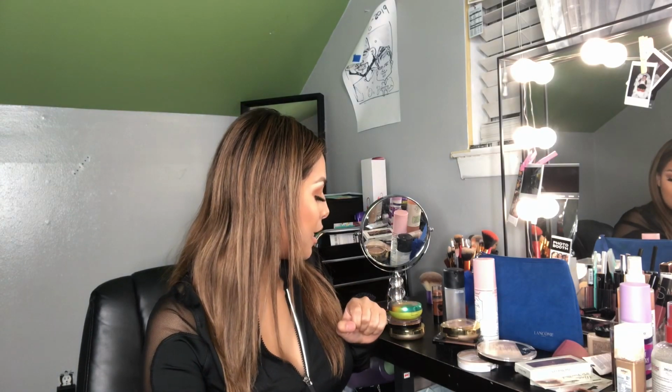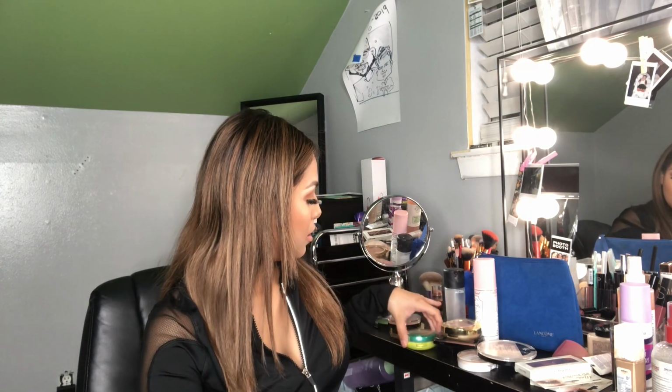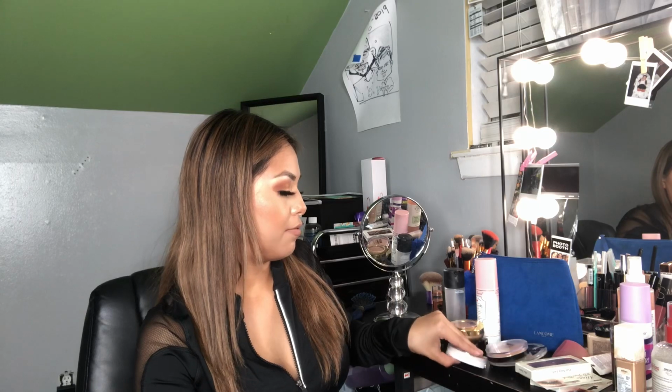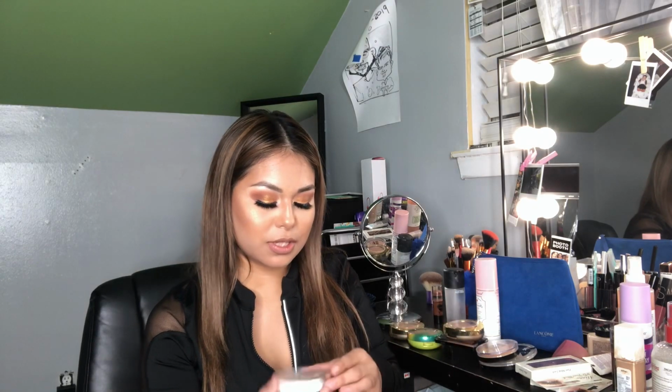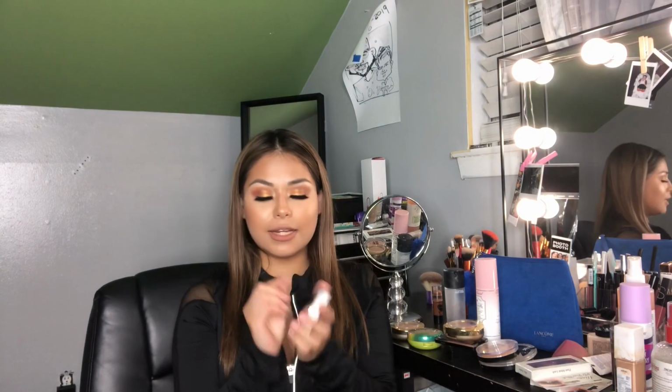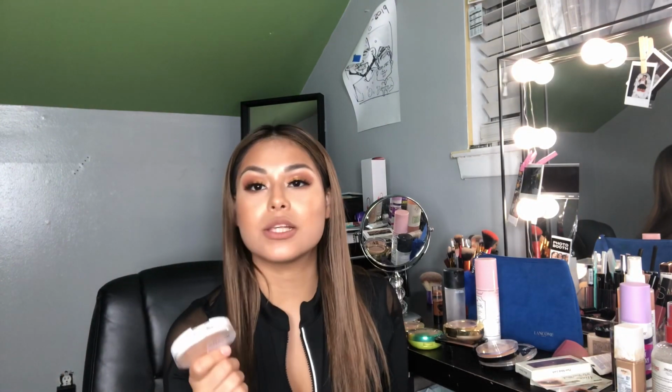Next, I'm gonna go ahead and show you the face powder I've been using. I've been using this one from Maybelline, and I've been wanting to use this one for so long, and I finally got my hands on it. This one, a little goes a long way as well. It's not drying at all.